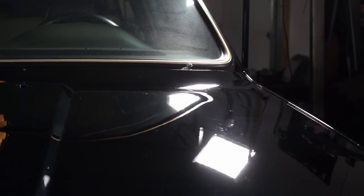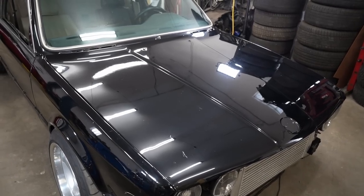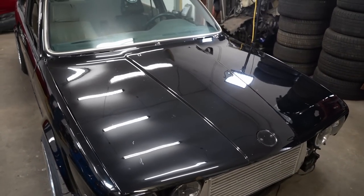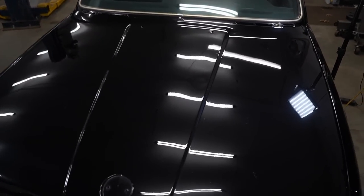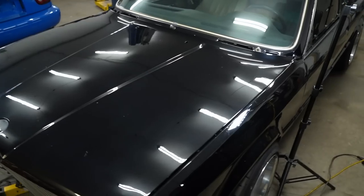I don't think there's that much of a difference on the camera, but in person there is. The entire hood is officially done with the compound. I hit it with the two passes. And it's looking crazy. Let's keep going.